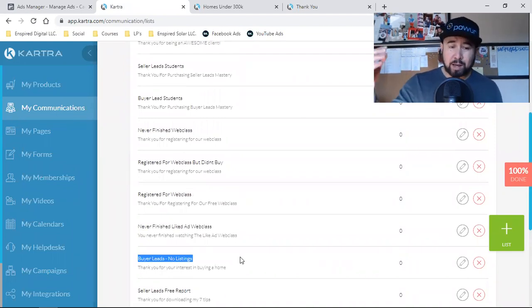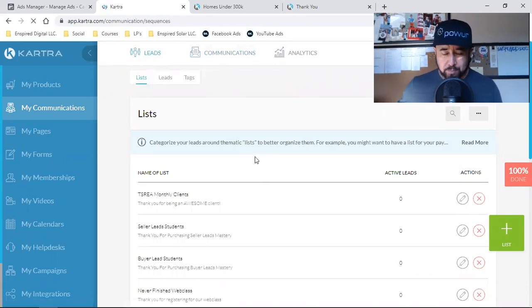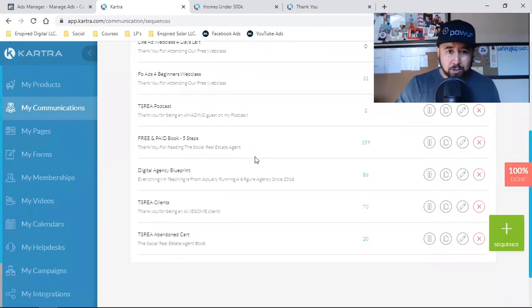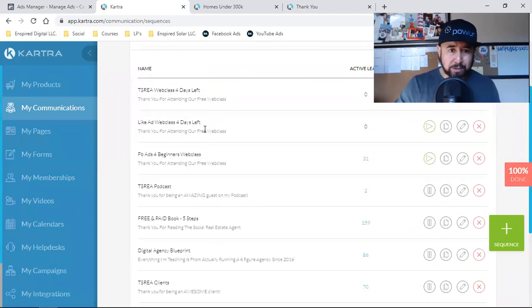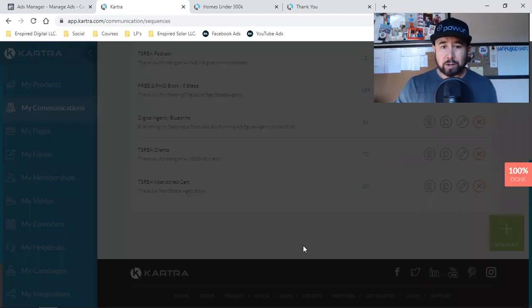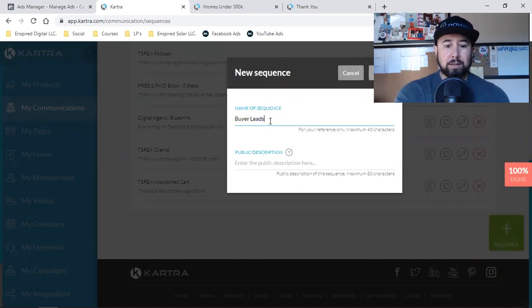Now, when they opt in, they're put on that list. Also, they're put into a very specific email sequence, which are a handful of emails that are set up to go out over the next few days. Now, that's what we need to set up. We need to set up the email sequence because that's not set up here. So let's do that. So let's hit the green button. And this is going to be buyer leads, no listings.